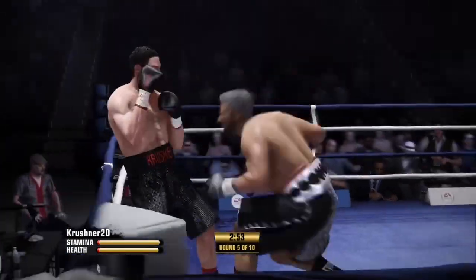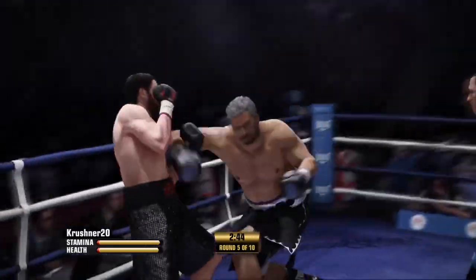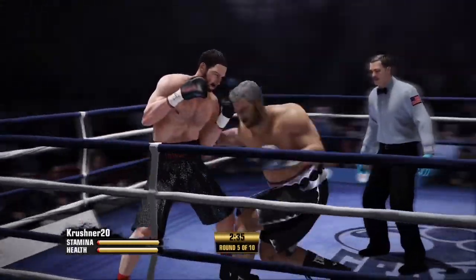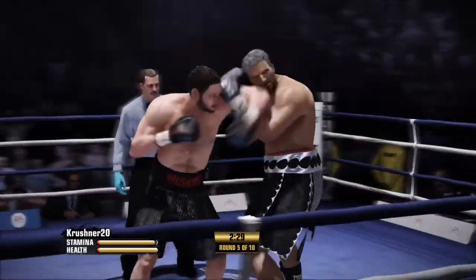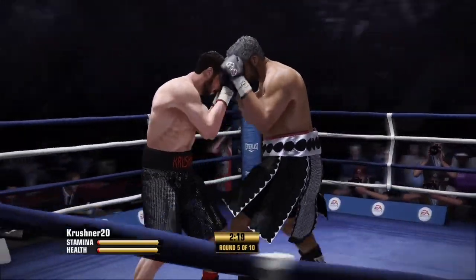To the head he goes with a left hand. Bulldog's defense. Is it ever good? Look at how easy he's able to block those punches. That is boxing 101. A nice, crisp combination by Bulldog. Smart punch right there. The uppercut worked.